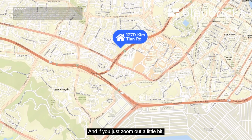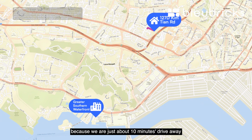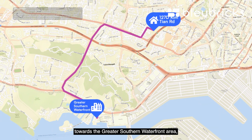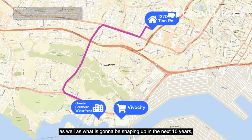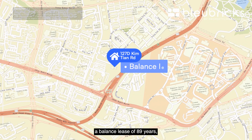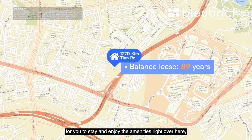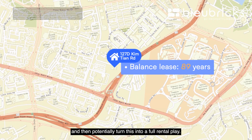And if you zoom out a little bit, we are also very close to Greater Southern Waterfront, because we are just about 10 minutes drive away from the Southern Waterfront area, where you have VivoCity as well as what is going to be shaping up in the next 10 years, especially when this unit currently has a balance lease of 89 years for you to stay, enjoy the amenities right over here, and then potentially turn this into a full rental play.